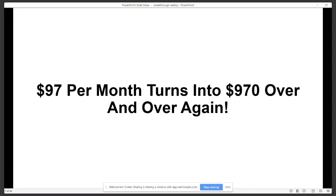How does that happen? $97 a month gets you 10 accounts. My salespeople close those 10 accounts for you. My fulfillment team fulfills the service for you forever, the life of the account. And you get all of the money. We don't take a percentage of it. You get all of the money. So again, it's free for the first 60 days, but after 60 days, it's $97 per month for 10 accounts, which equal $970. It's very simple math. You put in 97, you get out 970.